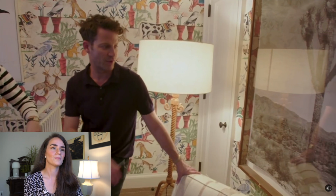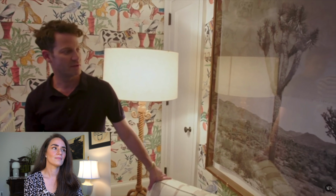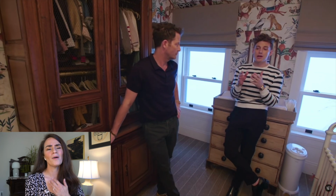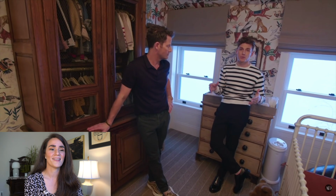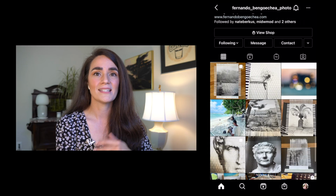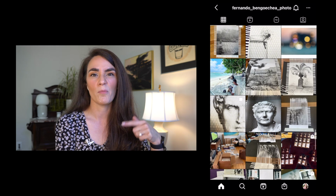That was painted by our friend Michael Haney. And this is one of two of Fernando Bengoechea's photographs. Fernando, my former boyfriend who died in the tsunami, whose name was Fernando Oskar Bengoechea. And that's why Oskar is named Oskar. Oh, I didn't know that about Oscar's name. I love Fernando's photography and follow his estate on Instagram. I'll link it down below.